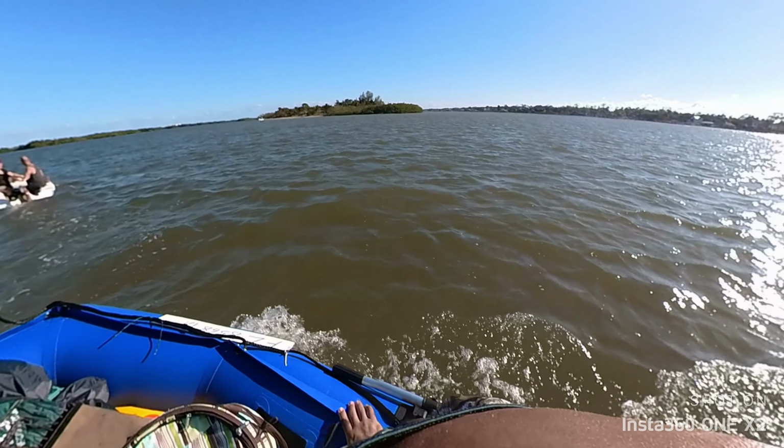I hit something. Uh-oh. What the heck did I hit? Let me see. Oh, I think it's because it's shallow. This area was shallow. Yeah, okay, never mind. That's what it was. I thought I hit something. Anyway, oh, he's ahead of me. Let me see if I can catch up to him.